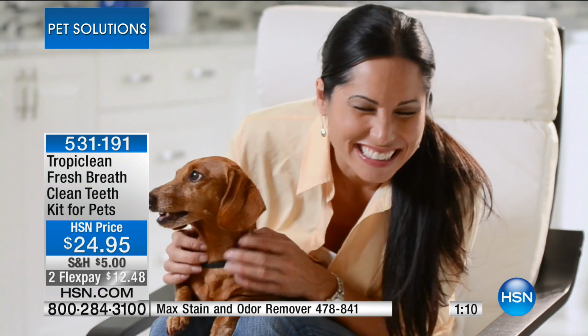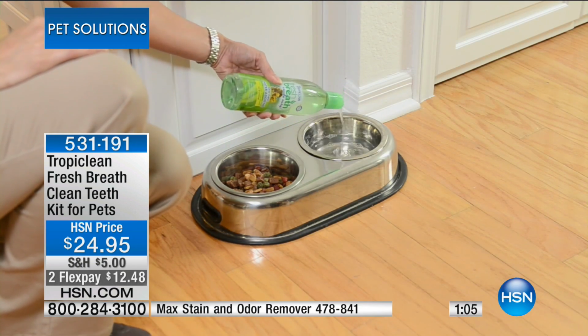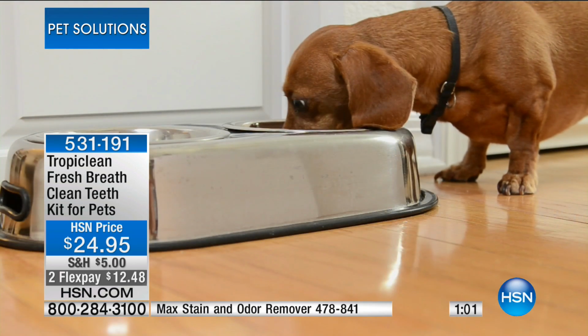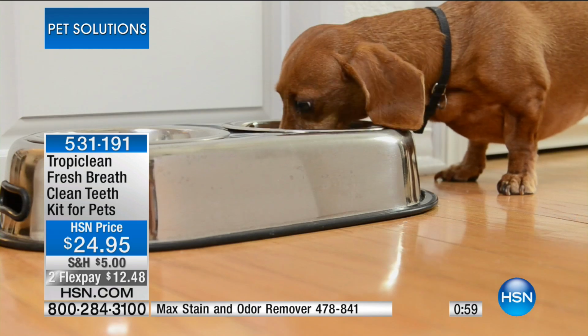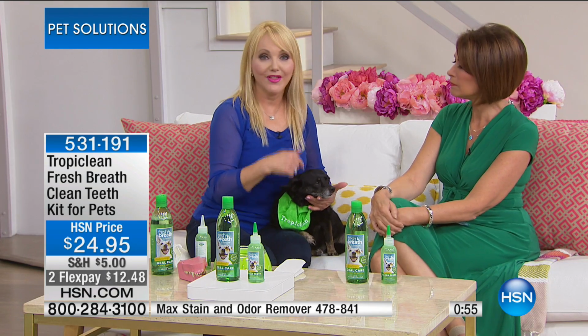She's not going to have that heavy plaque and tartar, which can affect her systemically, all the way through her body, her heart, her lungs, her kidneys, everything. If your dog is grouchy, if your dog doesn't have an appetite, if your dog is suffering from hair loss, a lot of it can be from their teeth. Check their mouth. That's all you have to do.